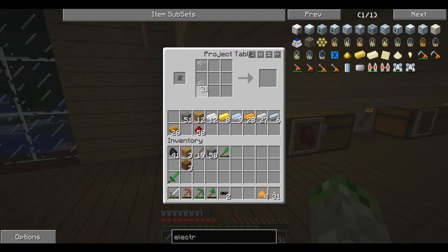We're going to make a couple of thermal expansion machines. So one thing we need to make, I think I started this off wrong. For pretty much any thermal expansion machine, don't take my word for this 100%, but pretty much all of them use this machine frame, and it's made with four glass like that, four iron, and one gold. So I'm going to make two of these. I think I only need two. Clear the crafting recipe.